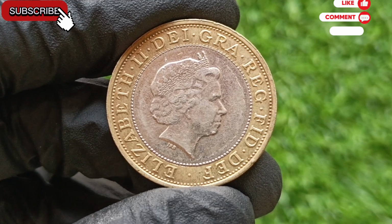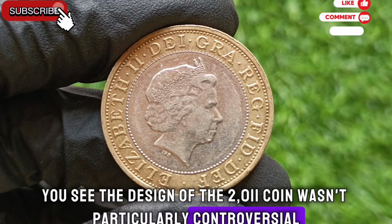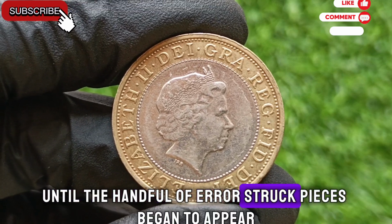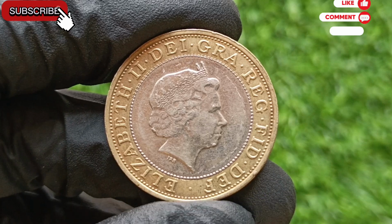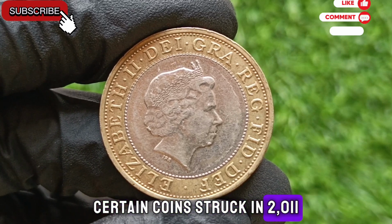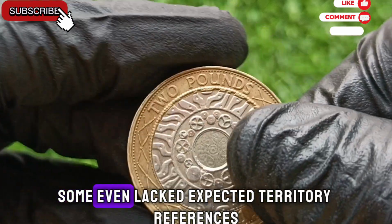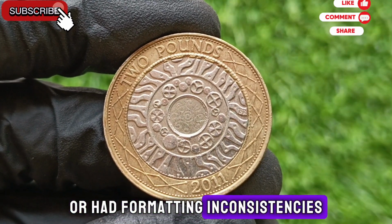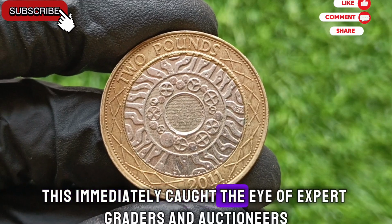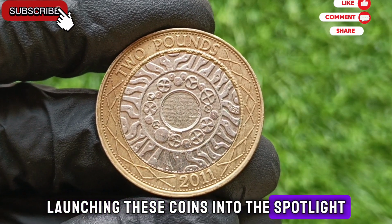examples. You see, the design of the 2011 coin wasn't particularly controversial until the handful of error-struck pieces began to appear. What collectors found was shocking. Certain coins struck in 2011 bore imperfect or partially omitted legends. Some even lacked expected territory references or had formatting inconsistencies. This immediately caught the eye of expert graders and auctioneers, launching these coins into the spotlight.